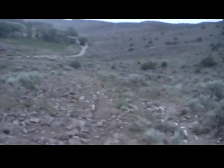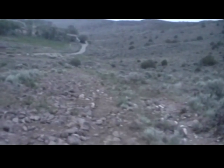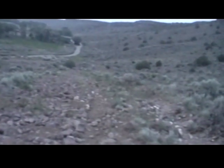Garland got down. Now I'm trying to get down. I'm down to the easy part, where it's not bowling ball size rocks. Anyway, we're going to try to get it on down and get out of this place.